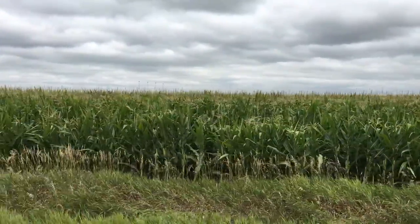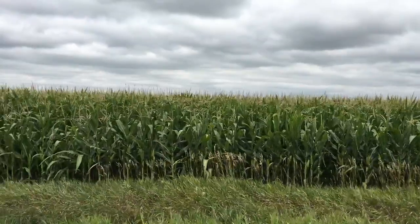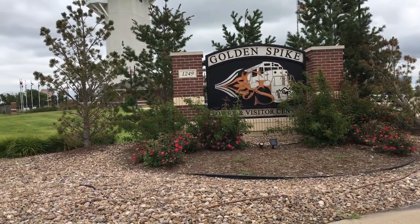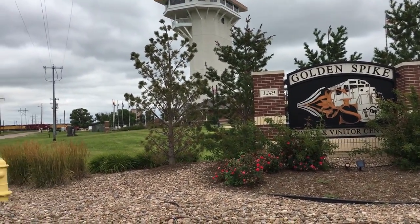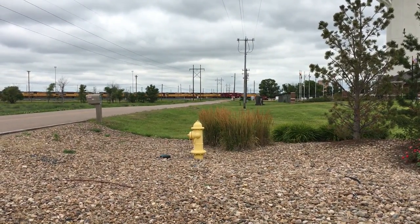Nebraska corn for miles and miles and miles. Golden Spike Tower, home to the largest railroad yard in the world.